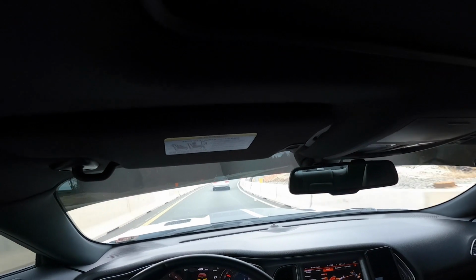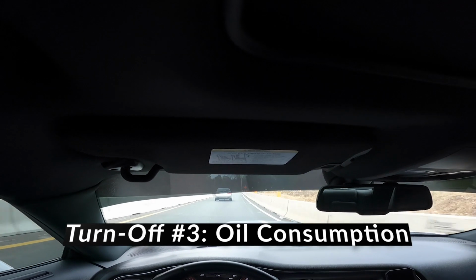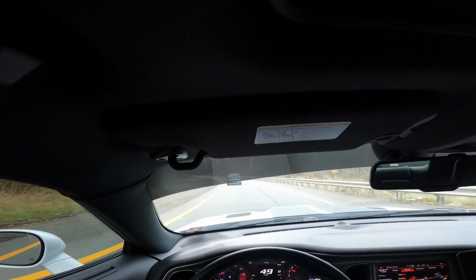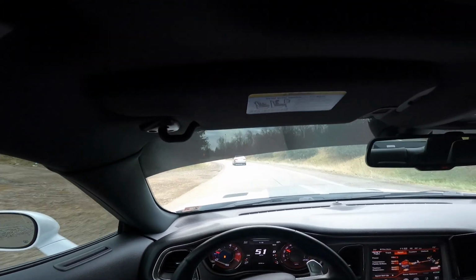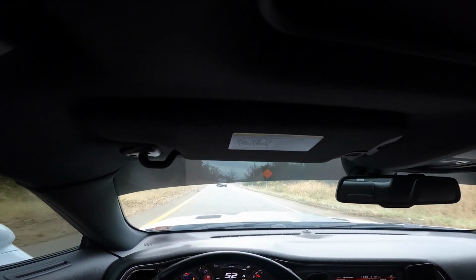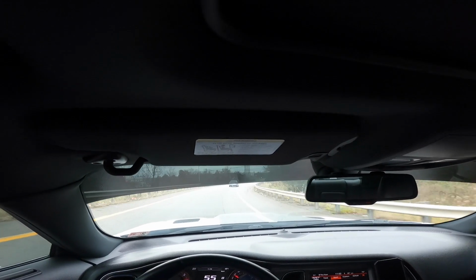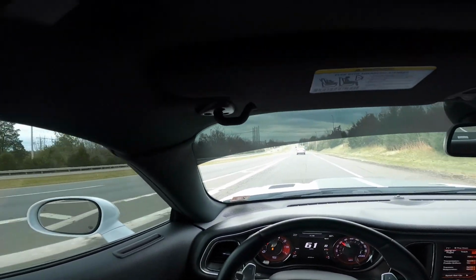The third turnoff with owning a car like the Hellcat is you will run into issues like oil consumption. The engine is a 6.2 liter supercharged V8, and the oil that goes into this engine is relatively thin to begin with. There are different thicknesses of oil, and the thinner the oil, the more likely you are to have oil consumption. And I've noticed that this engine consumes oil. We had an oil change done at 16,000, and by 22,000 the engine was low on oil. It was giving me a check engine light.